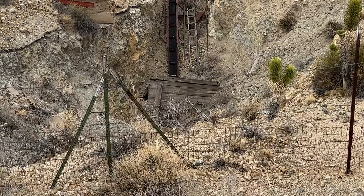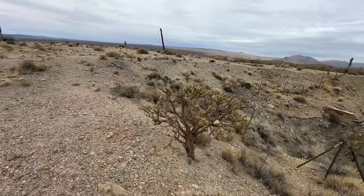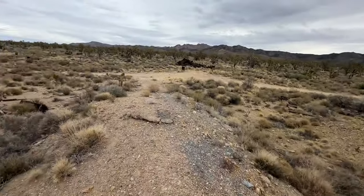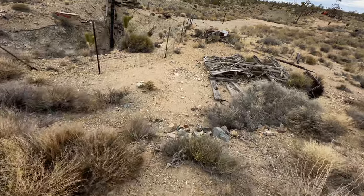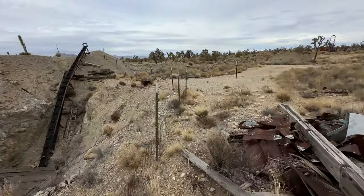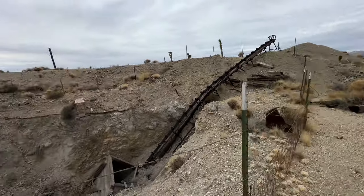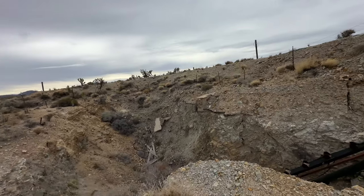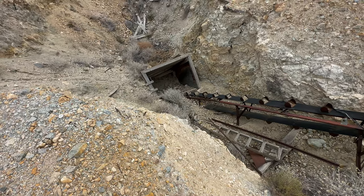So the workings is down underneath us. So we're standing on top of the mine right now, and it's crazy because this is all tailings right here. We're on top of the tailings and the mine is right below us. Let's see if we can see down it. Nope, there you go. Completely collapsed it.